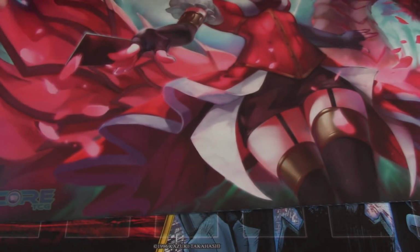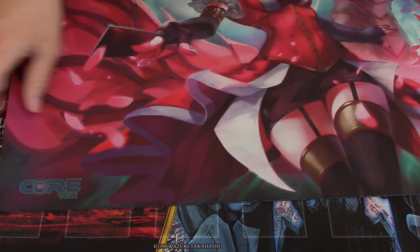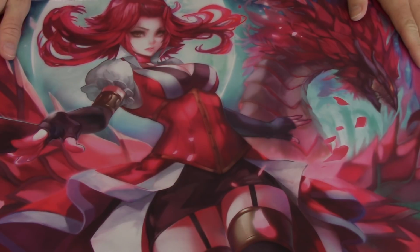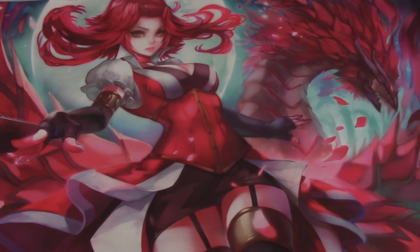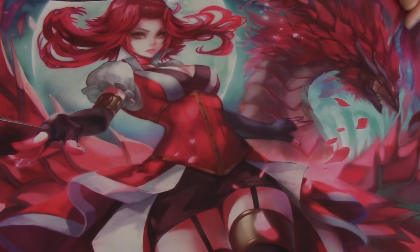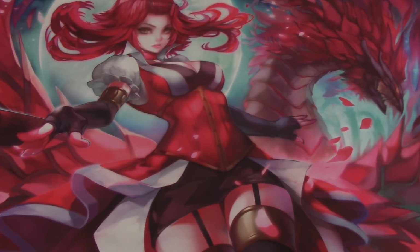The other card we have here, now this was done recently. This is from Core TCG over here, as you can see. I pre-ordered this for like, I think $20, $25, whatever the case was. This was done by Amanda LaPalm, also known as Dragon Duelist Girl, if you guys remember her from years and years ago. Used to do some videos. She does amazing artwork, and as soon as I saw this, I was like, I must have this playmat.